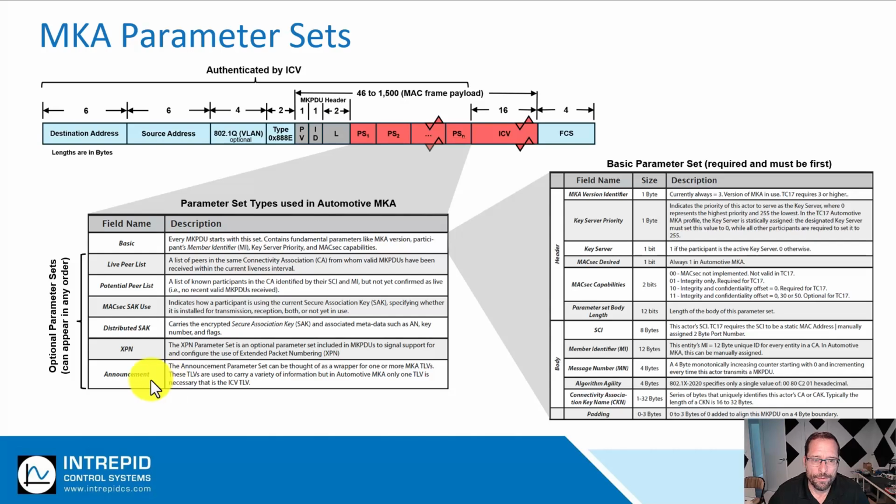And then there's an announcement parameter set, and this can be thought of sort of like a wrapper for other TLVs in MKA. TLVs, again, are type length values. They contain specific information in a specific structure, but the only one that's used in automotive use cases is the ICV TLV.